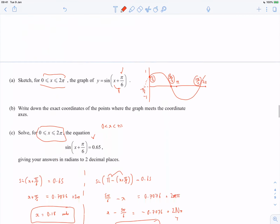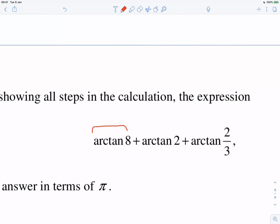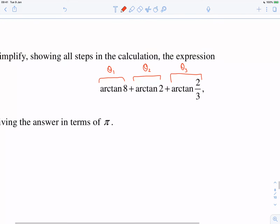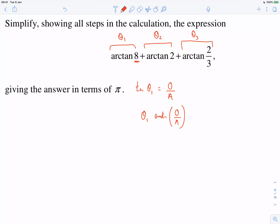So what I want you to consider is actually this is an angle, let's call it theta 1. This is an angle, this is theta 2. And this is an angle, theta 3. And all we're trying to do is find out what happens when we add those three angles. So, what I want you to consider is the following. If I've got tan of theta 1, that's the opposite over adjacent, right? Because TOA. So that means theta 1 is arctan, inverse tan of the opposite over adjacent. So if the arctan is 8, that just means the ratio of the opposite to adjacent is 8 over 1.